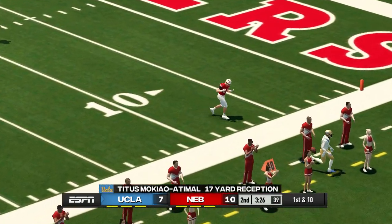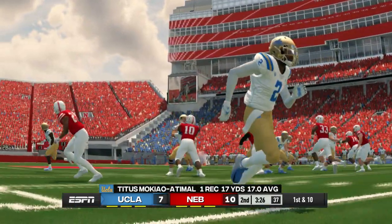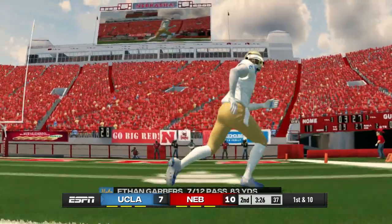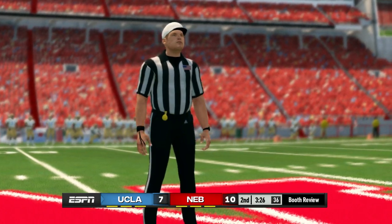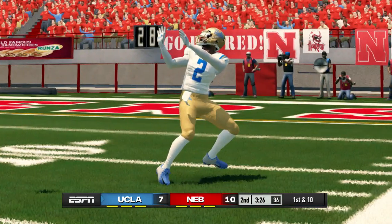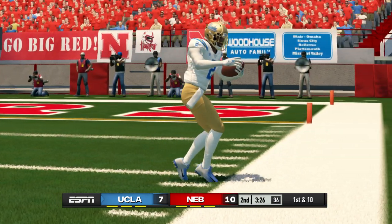Makes the catch and gets out of bounds. That makes it first and 10. So they're going to try to determine if the receiver had possession and was inbounds or not. So the referee initially calls it a catch, but we'll get a second look at it here and determine if he was inbounds when he hauled it in.